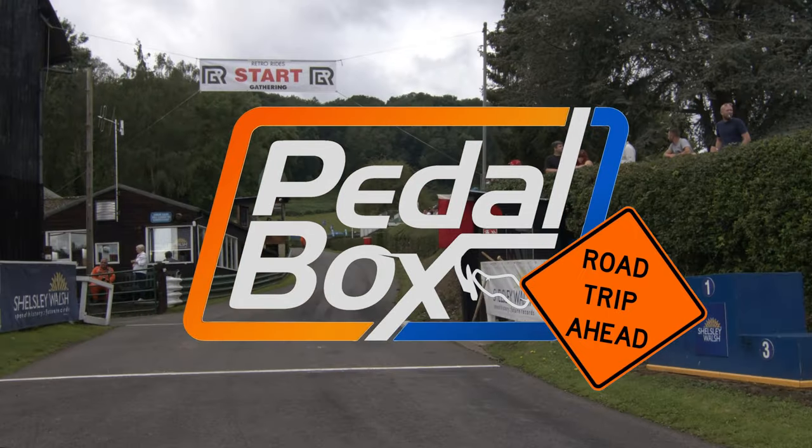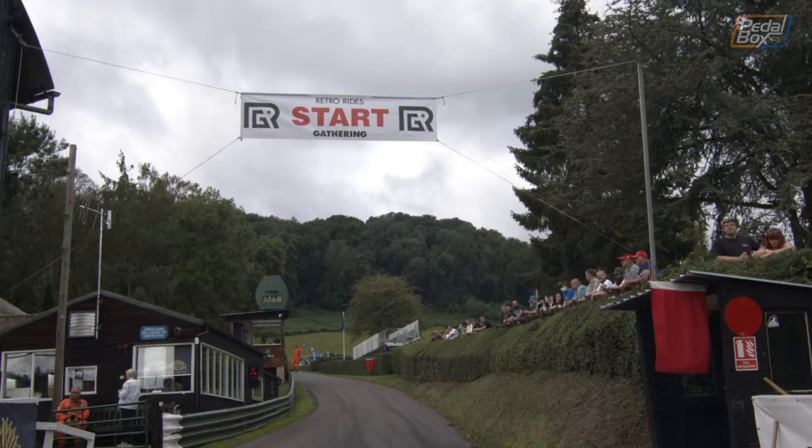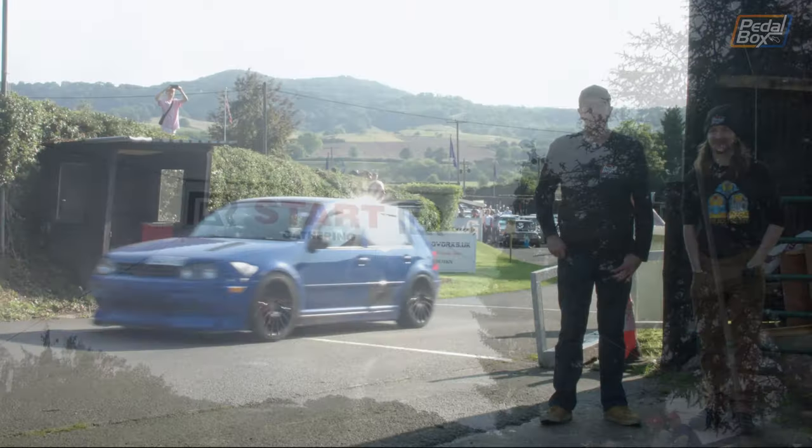The time has come to get back out and about for another PedalBox Road Trip. This time, we're going to RetroRides Gathering at Shelsley Walsh.